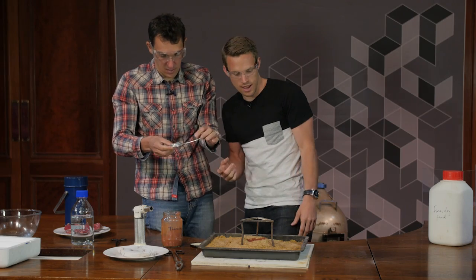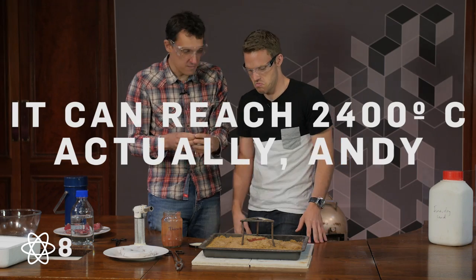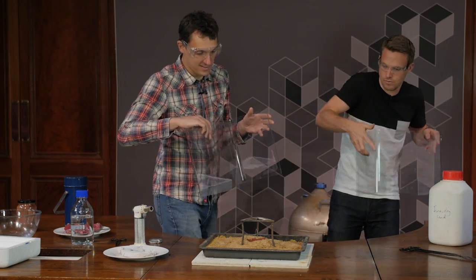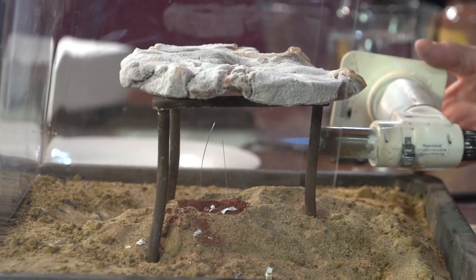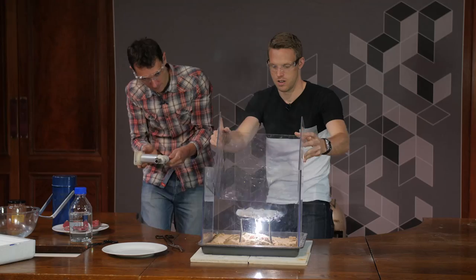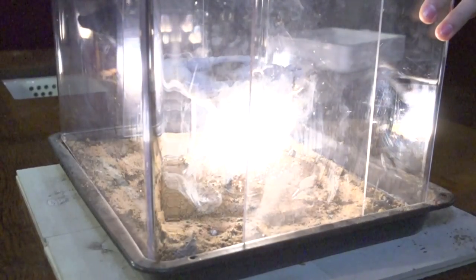What temperature will this burn at? So this, I don't know exactly. This will burn at probably over 1,000 degrees, which is plenty hot enough to get that going. There you go, dude. Oh. Yes! There we go. Oh, that's it. Fry! That's awesome.